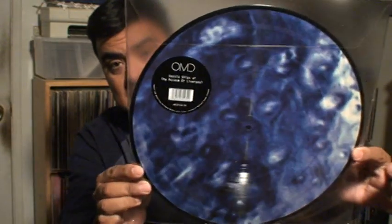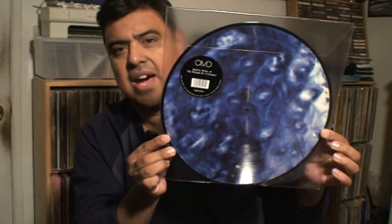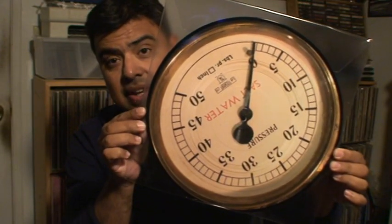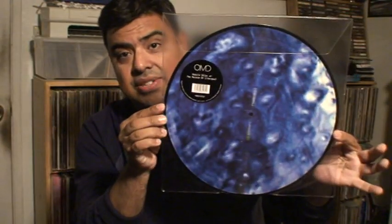It is a very rare item from OMD, and this is just a rare picture disc. This is OMD Live, Dazzle Ships Live at the Museum of Liverpool. Very limited edition picture disc. I think they've only made somewhere between 2,000 or 3,000 of these worldwide, and it had to be special ordered off of their site. And there's the back, picture of a pressure gauge from an English dazzle ship. Here's the design on the front.